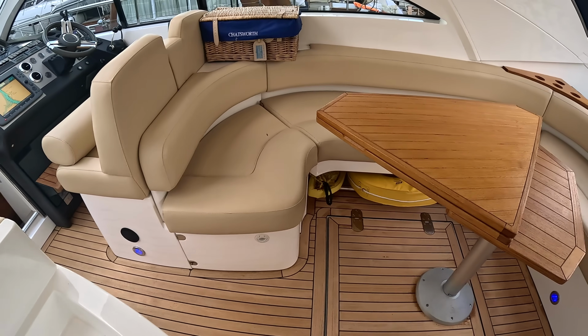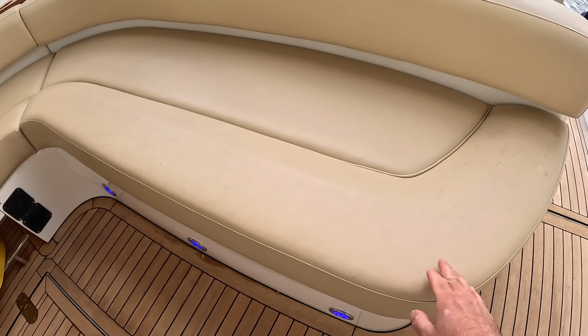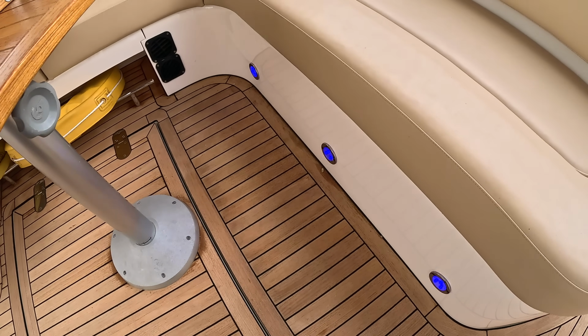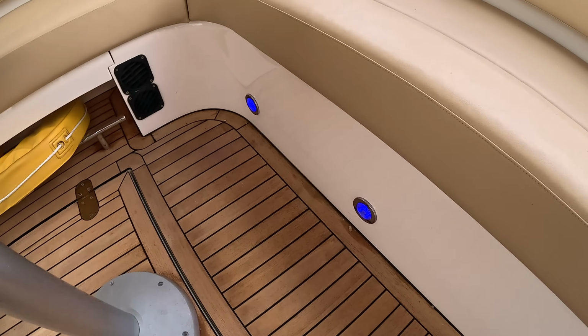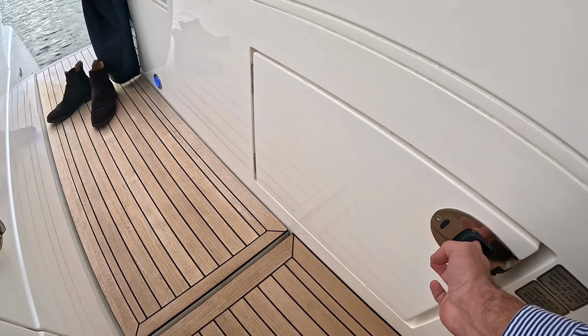You get this lovely wraparound seating group here as well. You can see this is all finished in a cream upholstery, which looks really nice. The teak in here is original. It's all in really good condition. It's very smooth. You can see you've got the Fairline blue lighting here. I like little features like that.